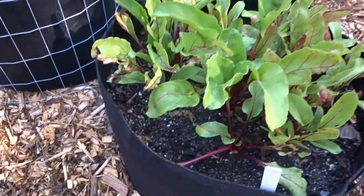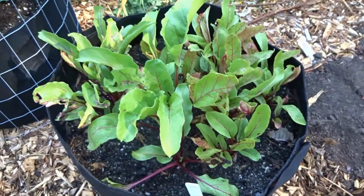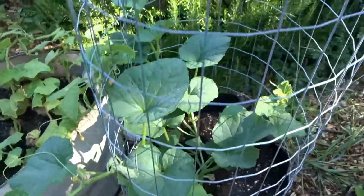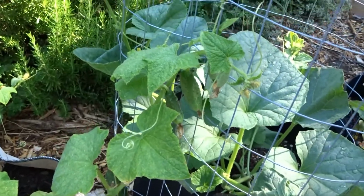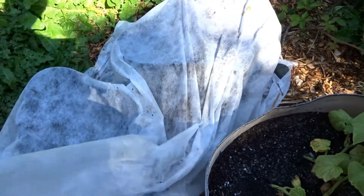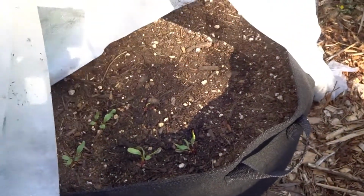But look! Beets! They're still not doing very well, but they look so much better than they did before. Little melon flower. The melon and the cucumbers are trying to get together. And then I've been keeping these covered in hopes that something won't eat all of the little sprouts. And look, little carrots. It's working. For now, anyway. A couple more beets.